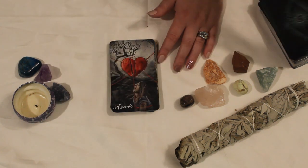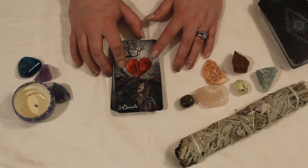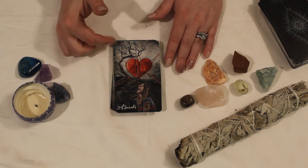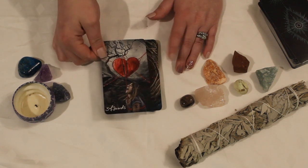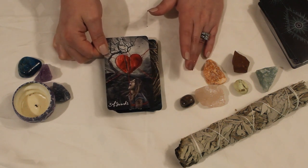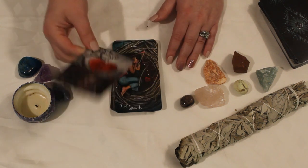It's just so beautiful. The swords in this particular deck are probably my favorite. I love the swords. I love the way that she depicts the swords. You've got the Three of Swords. Very dark card, but it kind of needs to be. I think this one is one of my favorites. It's just so beautiful.